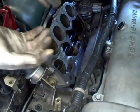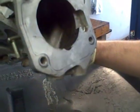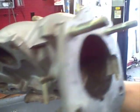So what you have to do is remove the upper section of the intake manifold, clean this port right here, and then clean the section of it that is inside of the actual upper half of the intake manifold. So it's up in there somewhere. It's up in there, and it comes out through here, and you have to clean that out real well. And this is very common.